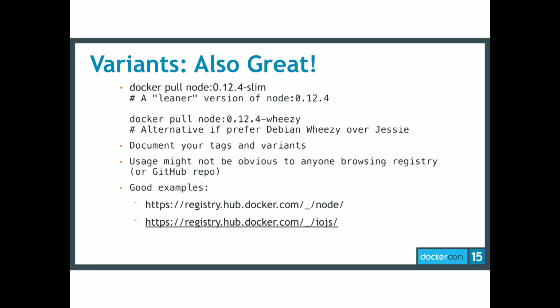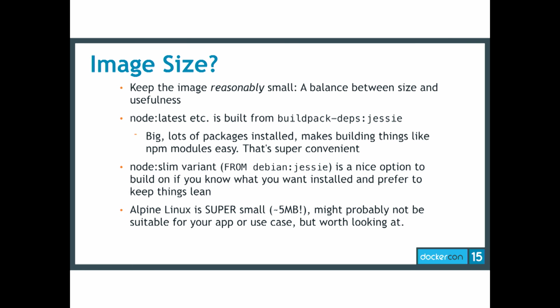And if you want to see some really good examples of how this stuff is done and how it's documented, definitely check out the official Node and also the IO.js one as well.